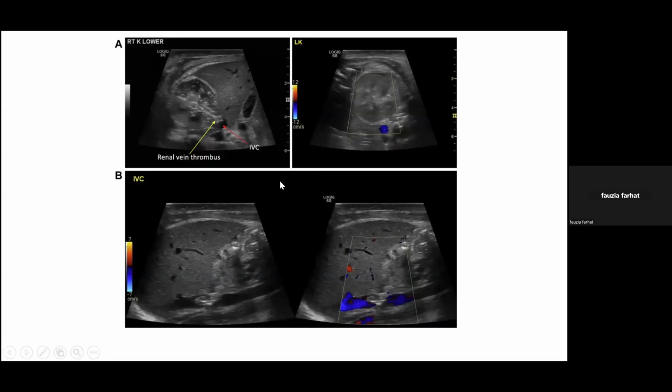These are the images, an ultrasound image of the right kidney. This is showing a thrombus in the right renal vein that is extending to the IVC. Similarly, in the left kidney, there is loss of corticomedullary differentiation, and we cannot see any communication between the renal vein and IVC. So here small renal venules are involved. And this is an ultrasound image and color Doppler showing thrombus in the IVC.